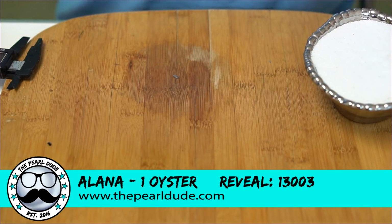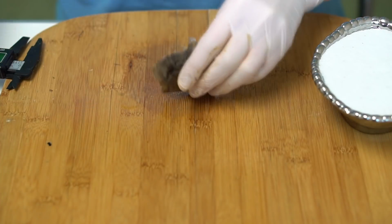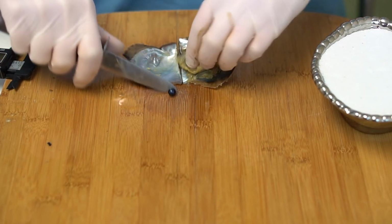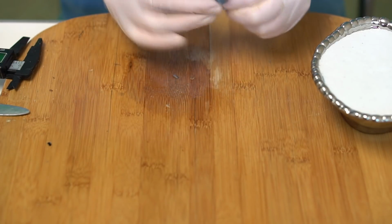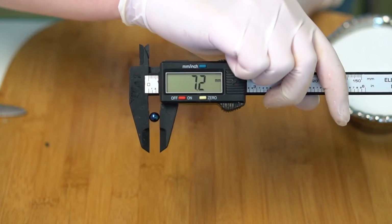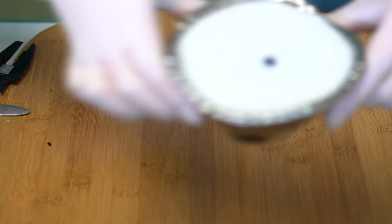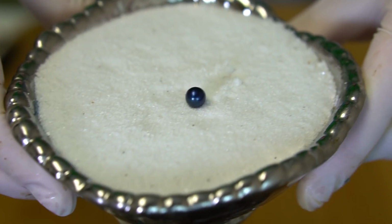Next reveal is for Alana. Reveal 3. We are opening 1 oyster. It is a dark blue. Congratulations, Alana. Beautiful blue.